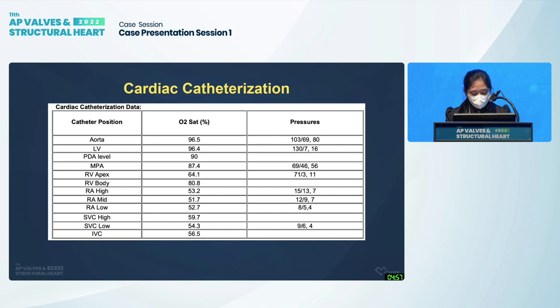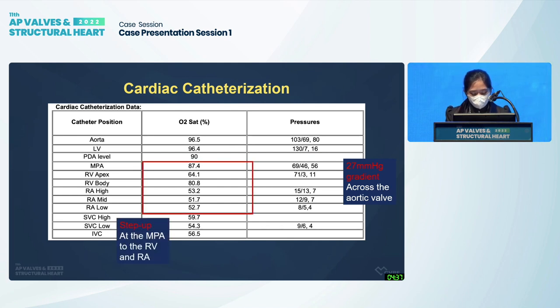The pressure recordings showed an elevated PA pressure of 69/46, mean of 56. No gradient across the pulmonic valve on pullback. There was a 27 millimeters of mercury gradient across the aortic valve. Oximetry saturations on the right showed significant step up of oxygen saturation at the level of the MPA and RA to RV. There was no desaturation noted.